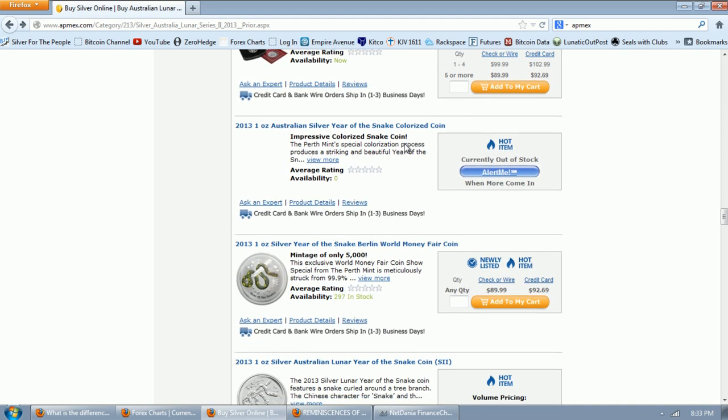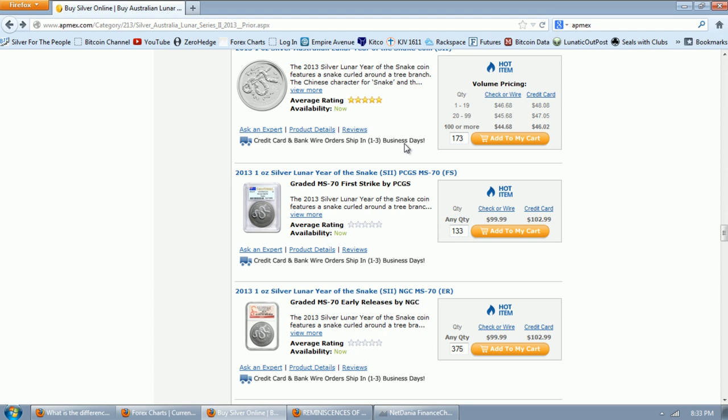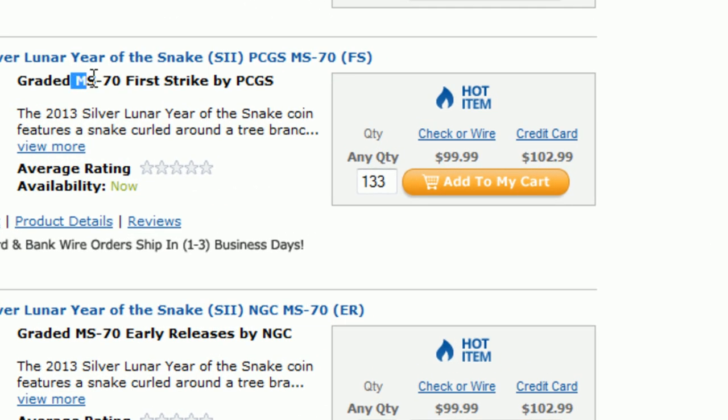Now, that brings us to the idea of grading coins. That's a whole different thing for uncirculated coins versus proofs. You have this grading system for uncirculated coins. You have to remember that that comes from the days when coins were actually circulated as money. So that's how these grading systems developed.